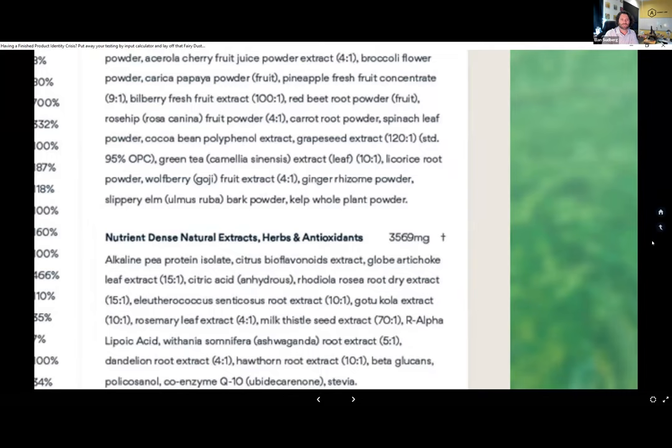So if it was just grapeseed powder, that'd be one thing, but grapeseed extract, 120 to 1, standardized to 95% OPC, that's not really grapeseed. That's basically a chemical from grapeseed. Testing these products can be very, very complicated, which unfortunately leads to a lot of sort of downstream problematic issues here.